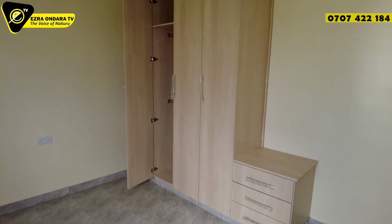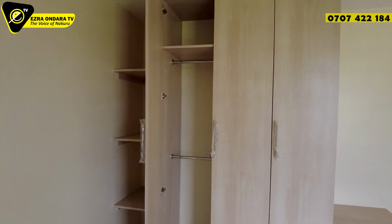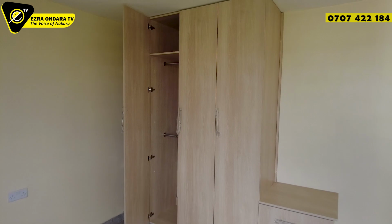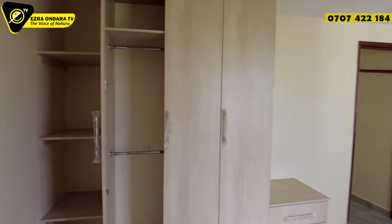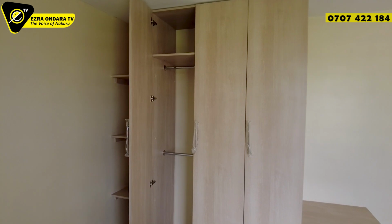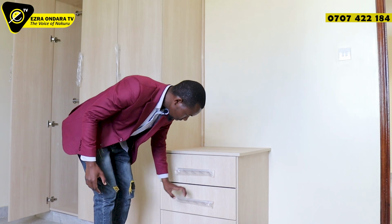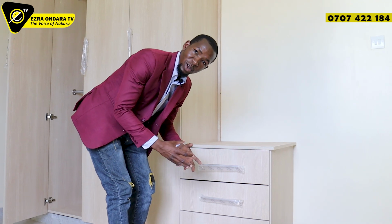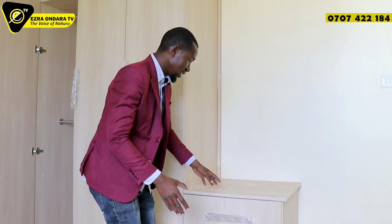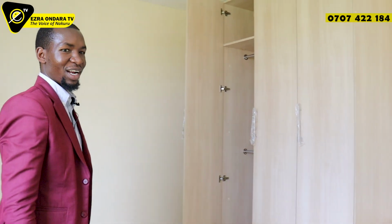Now, I like the organization here of the wardrobes. Nice one. You see, there's even a shoe rack, folks. There's a shoe rack there. And of course, this side here, ladies, you see a mirror there? A dressing table, namna gani? Really nice. And of course, the MDF is smooth, it's smooth and a good color. Nice. So ladies, here is storage for your makeup items and those things, I don't know. But this is that space. And of course, you can put a dressing mirror there.